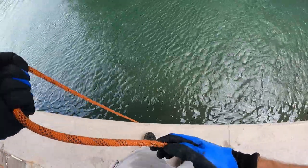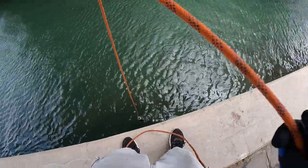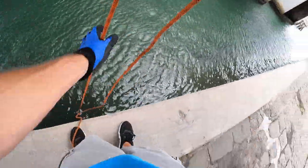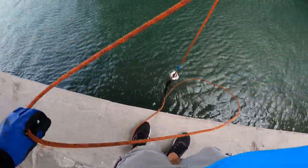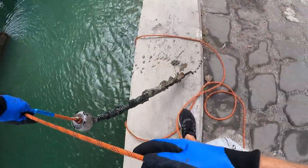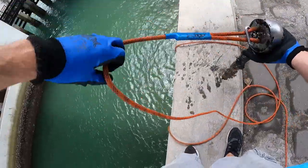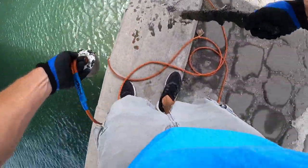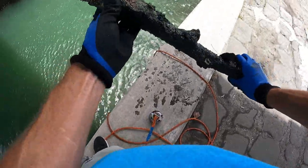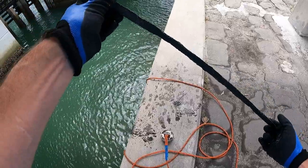Okay, yeah, we got something. A little piece of rebar or something. Oh yeah. Little trusty spiky rebar piece there. What it looks like when you bounce everything off of it.